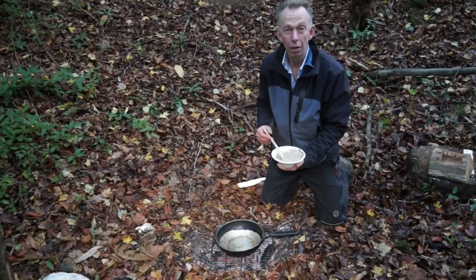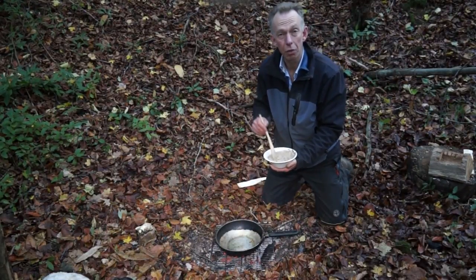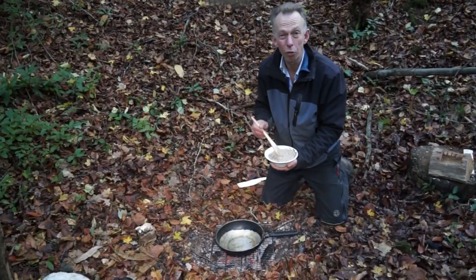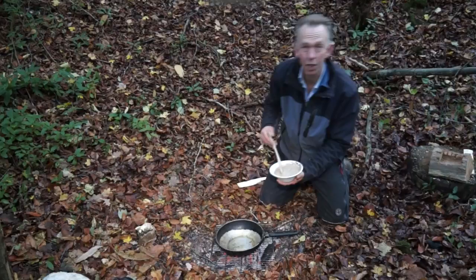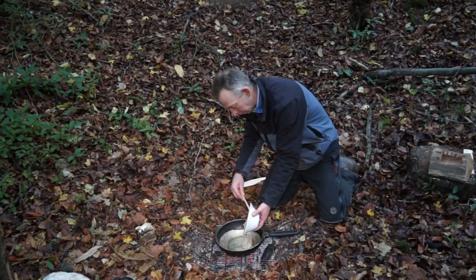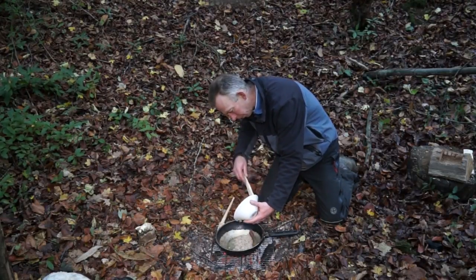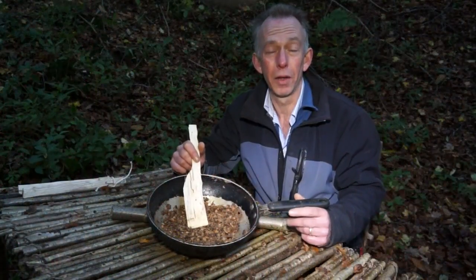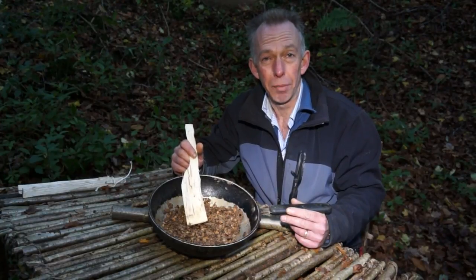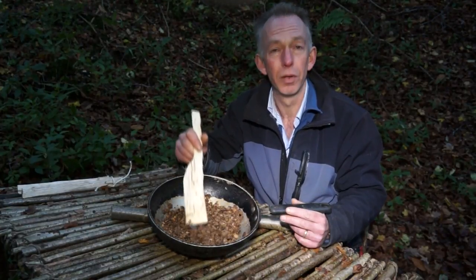Now it's time to make the pancakes. We've put together some ingredients that would have been available in those times: acorn flour, a little bit of wheat flour, an egg, some milk and a dash of honey to help sweeten things up a little bit. So here we go. Having fried the acorn mix for about 10 minutes, it did hold together like a pancake for a short while and then sort of fell apart on me.